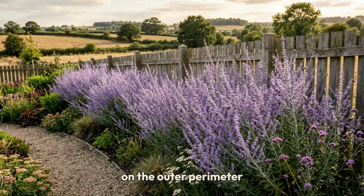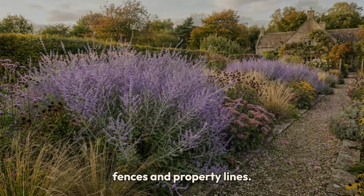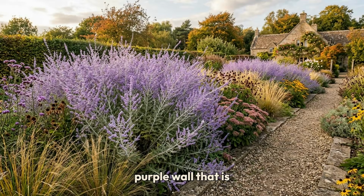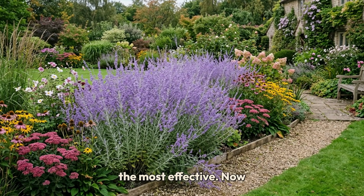Plant it on the outer perimeter of your garden, in any sunny spots, along fences and property lines. By late summer, it creates a hazy silver-purple wall that is one of the most beautiful things in the garden, and one of the most effective.